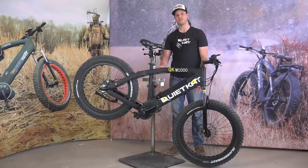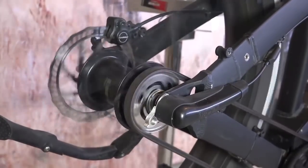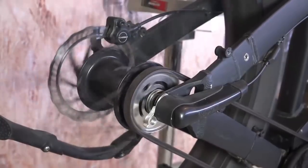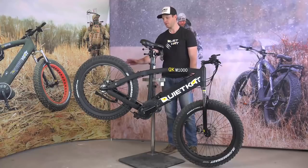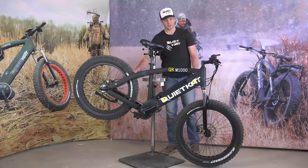This one also features our carbon laced belt drive system. And what this does, it's going to give it a quieter ride and eliminate some of the maintenance that goes along with your traditional chain drive system. This bike also features an internal 3-speed gearing system to the rear hub. This eliminates the rear derailleur on the back end of the bike.